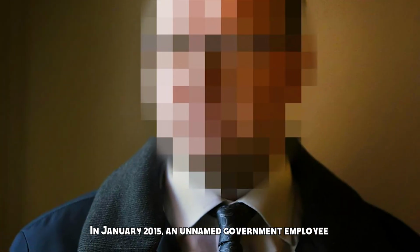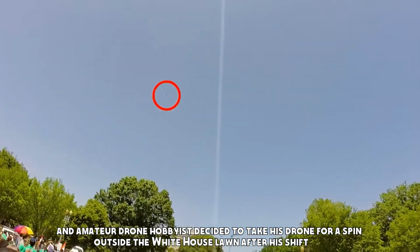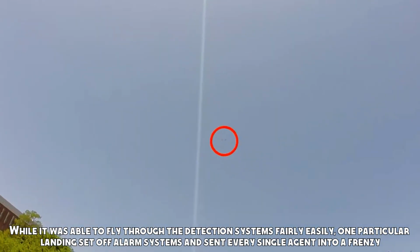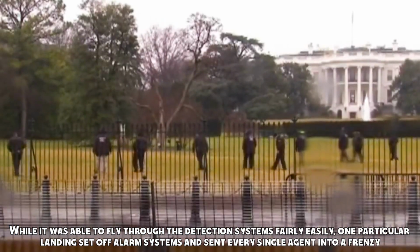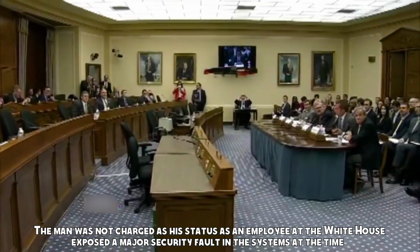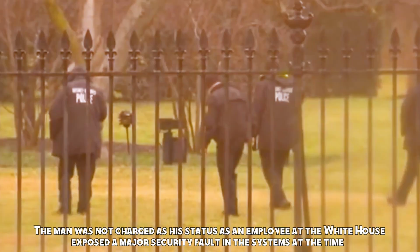Number 6. In January 2015, an unnamed government employee and amateur drone hobbyist decided to take his drone for a spin outside the White House lawn after his shift. While it was able to fly through the detection system fairly easily, one particular landing set off alarm systems and sent every single agent into a frenzy. The man was not charged, as he was an employee at the White House, but the incident exposed a major security fault in the system at the time.